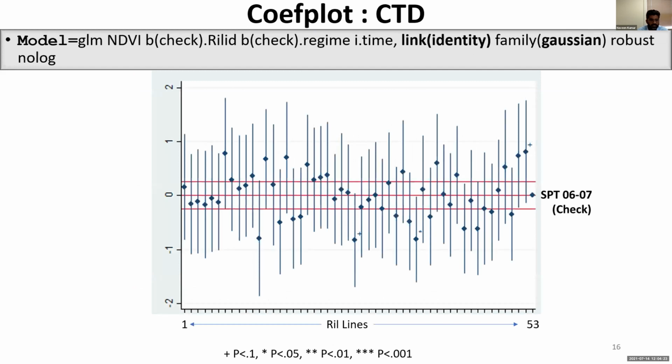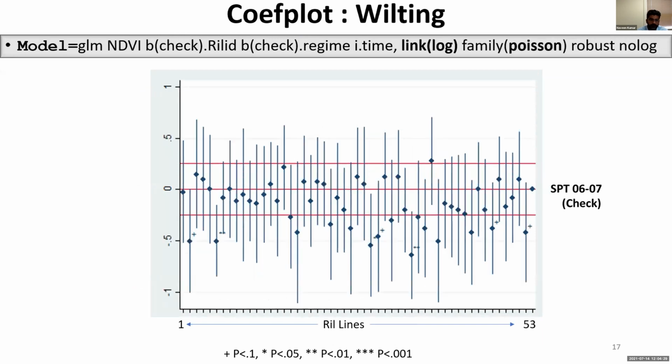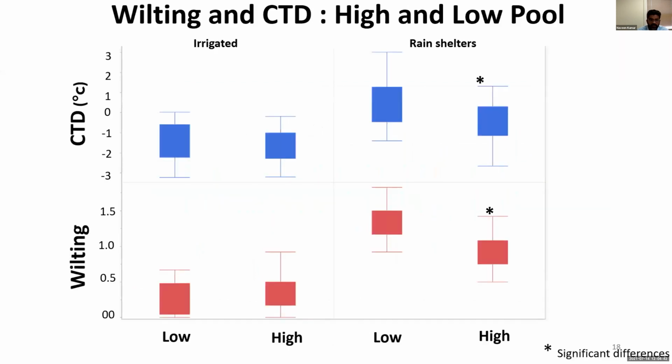Similarly, this shows the CTD, where a few lines are significantly different on both sides of the SPT. And then this shows the trend in wilting. So all these lines are compared with the SPT, which is our check. The previous graph shows the trend of all entries, and this graph will show the difference for the pool by regime for wilting and CTD.